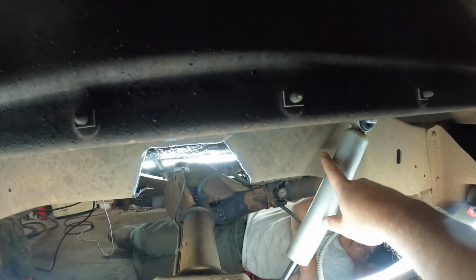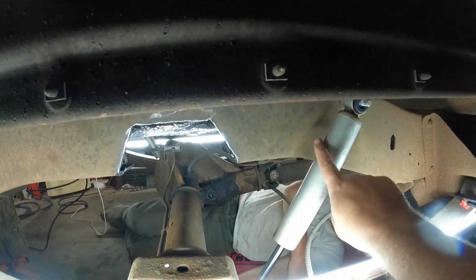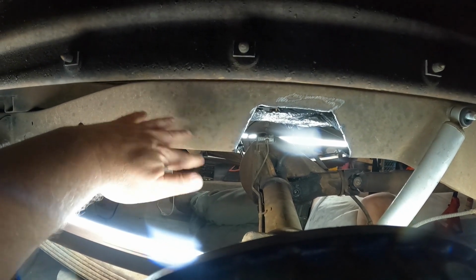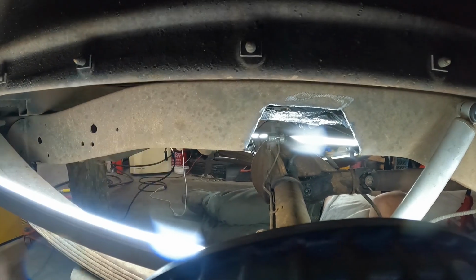And then the other problem that we run into is on the other side. You have the frame divot out for the shock to sit in. On the other side, it's of course in the back, but there's nowhere to weld to back over on this section on the other side. So yeah, we're just gonna bolt it in.